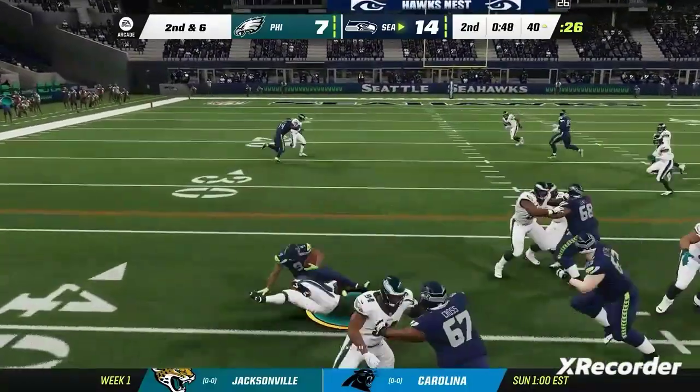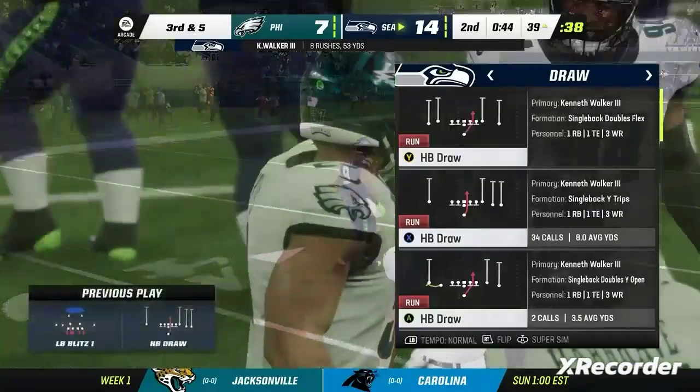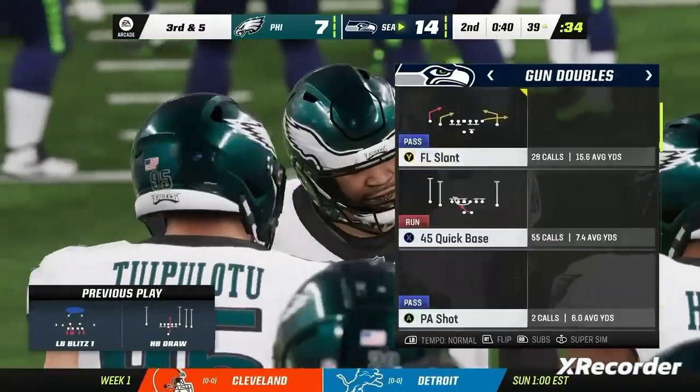Sticking with Walker on 2nd down. And little room to maneuver there. He gets it down to about the 39. Call it a gain of a yard, and it's going to bring up 3rd and 5.